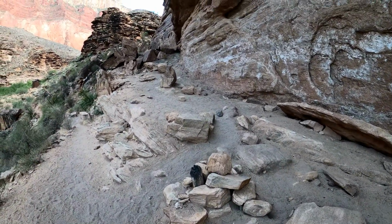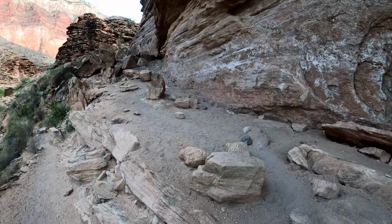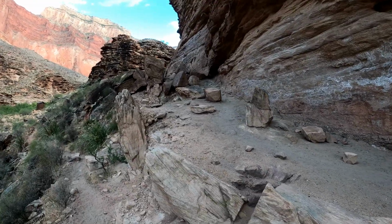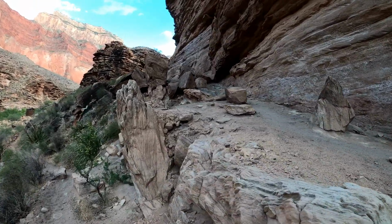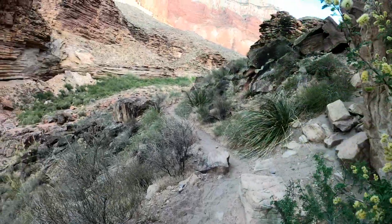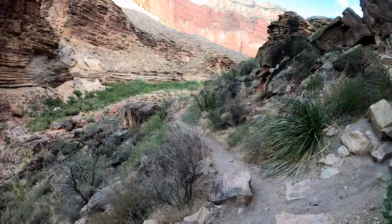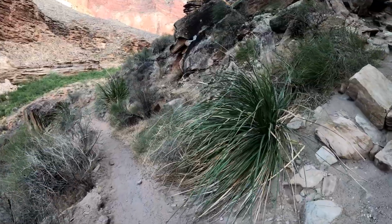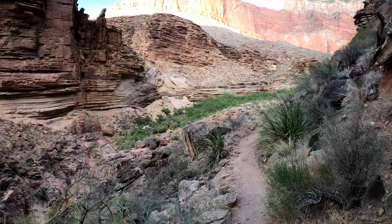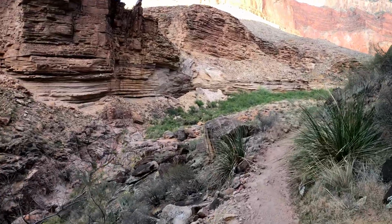Right here, if you walk up to that, this is the group site up there. It's just up kind of a level area. The campsite itself isn't really amazing, but the views would be. I mean, you would have definite views of the sky and the stars. But yeah, this is the trail into camp.